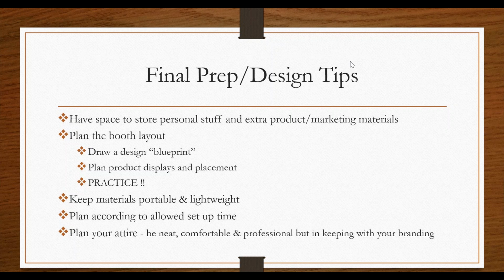Keep in mind, if you're relatively new to doing shows, try to do what you can to keep your materials portable and lightweight. So whenever you're making a purchase for things that are going to go on your table, maybe it's display shelving or things like that, think about really lightweight materials, maybe shelving or display cases that can come apart and be easily packed. It makes it a lot easier when you're coming in and out of a show.